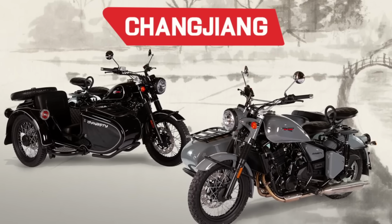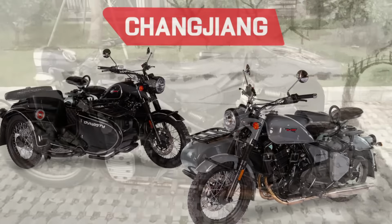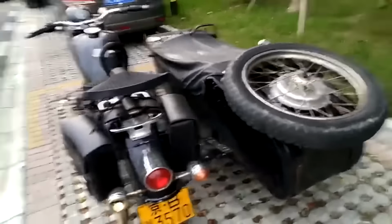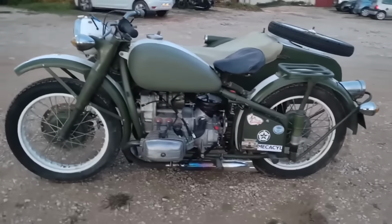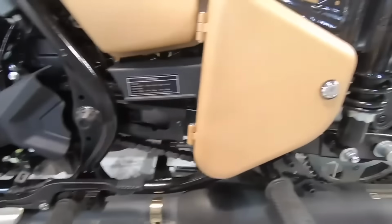Among Chinese companies, ChangJiang has the longest history of producing sidecar motorcycles. They started back in the 60s, when the Soviet Union helped the Chinese set up production of the M72 motorcycle. Later, the company switched to producing overhead valve boxer engines, and now they have chosen inline twin engines.